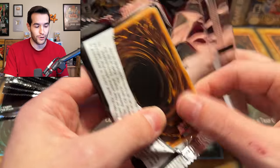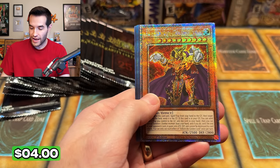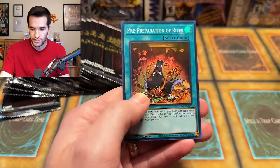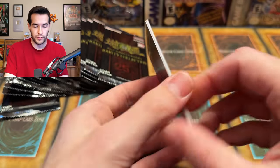So if you get it and you get all collector rares, yeah, that was supposed to be for a video. Okay, Baron, we have, ooh, an Eldritch, that's beautiful. Quarter Century, we got Danger, we got another Collector Rare, it seems. Might have another error, could be just Collector Rares in this box, no Ultimate Rares.